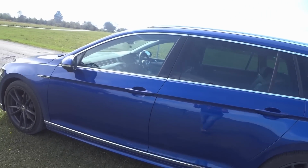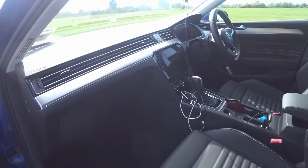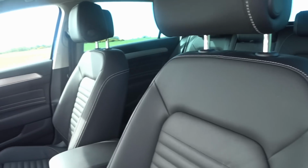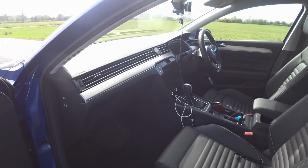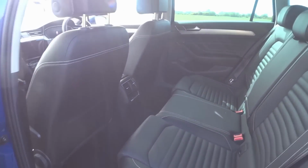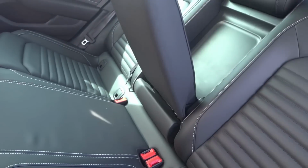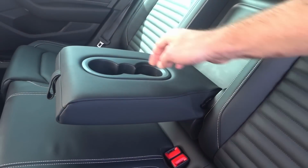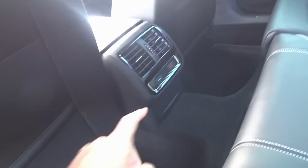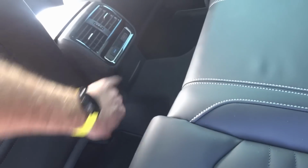Right, a quick look at the inside as well while I'm here, just a glance in. We'll have a good look around in a few minutes. You can see it's all black, it's all kind of leatherette stuff, very pretty, very tidy, very German. And the back, of course, can carry 2 people comfortably, 3 at a stretch, with a huge big armrest in the middle with 2 cup holders and a 3rd bottle holder in the second. And you can control your climate control from back here as well, but there's no USB ports that I can see. No, I don't see any.